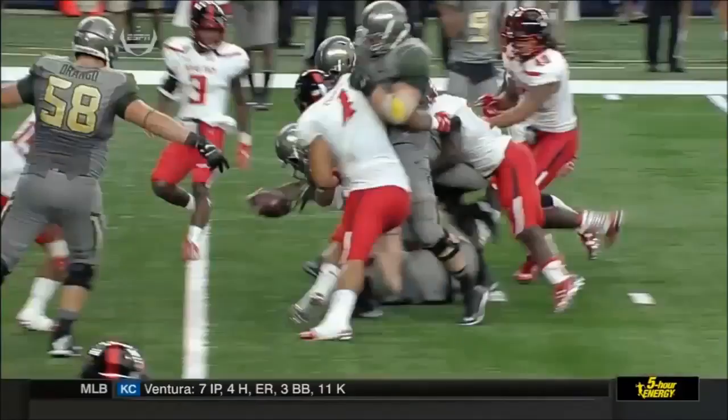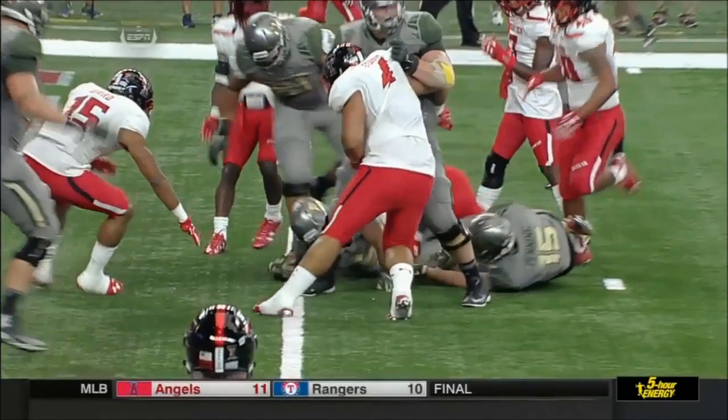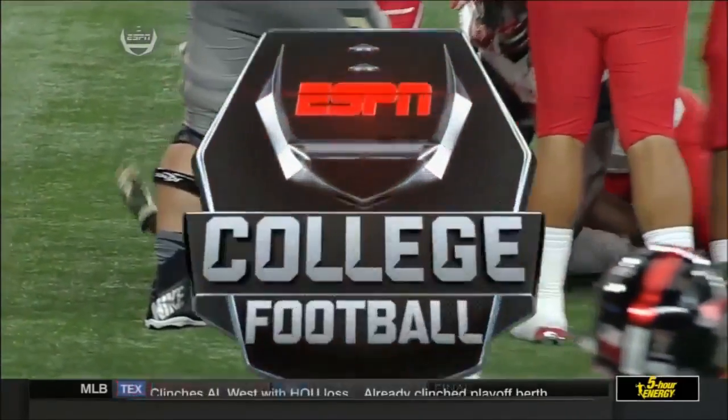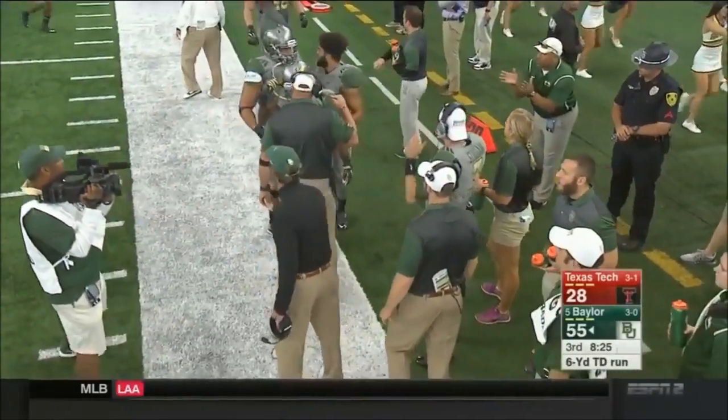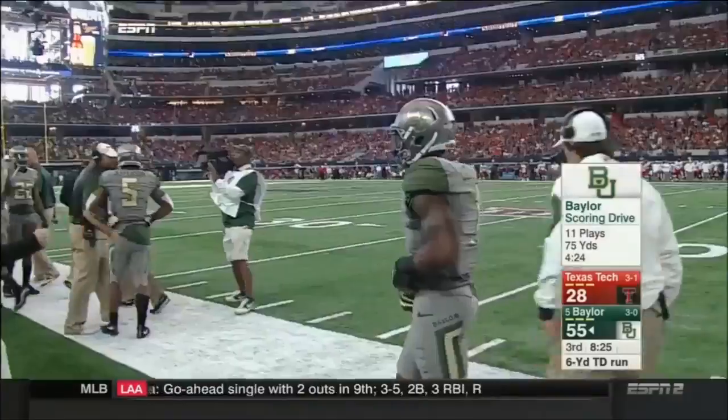Blowing them off the ball. Blake Muir, the left guard, stretches out. Johnny Jefferson, nice stretch there. But Blake Muir, the left guard, the Australian from New South Wales, at 6'6", 315 pounds, gets the movement for Jefferson to get in.